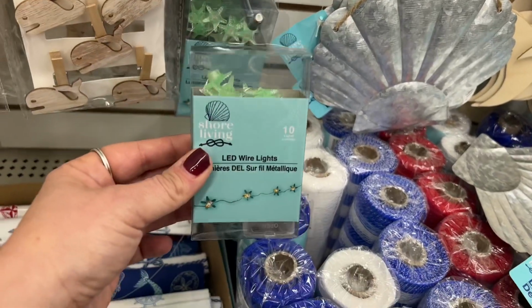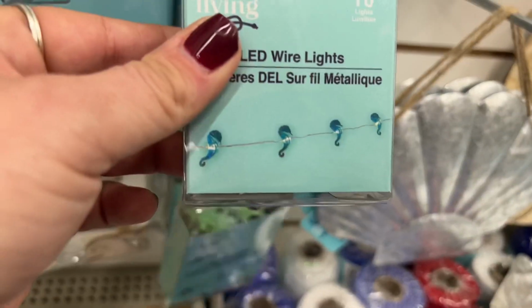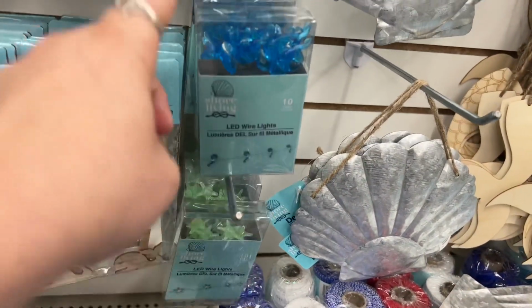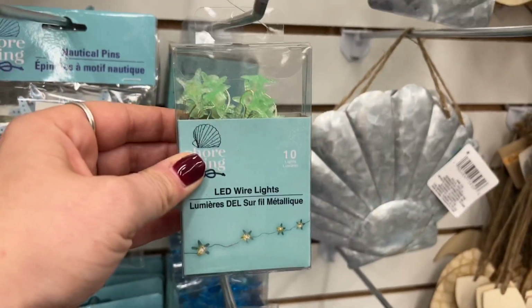Down here at the bottom, they have the wire lights of the starfish. They have the seahorses, and you get 10 lights. And they have the starfish here. Oh, I showed it twice. Okay, so they have, I'm sorry, the seahorse and the starfish. So there are two different ones I'm seeing at this time.